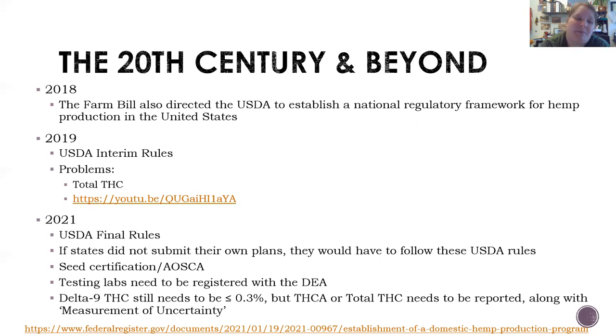So fortunately, that idea went away. But 2021 comes around. They had given the states enough time to decide what they were going to do, including New York. New York was really wishy-washy on if they were going to just follow whatever the USDA says or make their own plans. Finally, New York did come out with their own plans. They follow pretty closely along the USDA lines, but in my opinion, I think that they're better. I couldn't tell you why, but it's just nice to have our own state plan, I guess.